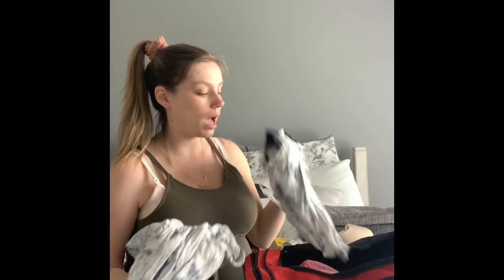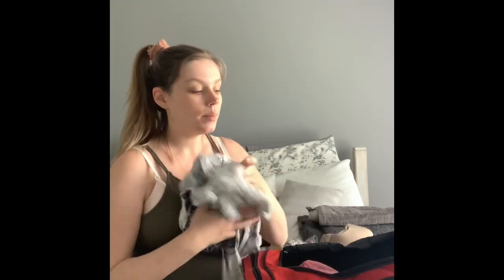Also, I always bring pajamas. So nursing accessible pajamas, and I always tend to pack light pajamas because I can sleep with a sweater over top if I need to, but if I'm hot, I'm not going to want thick ones, so I always bring light ones for that. So I always bring 3 to 4 pairs of postpartum underwear.